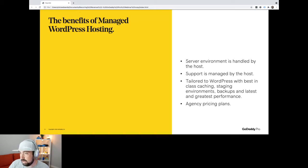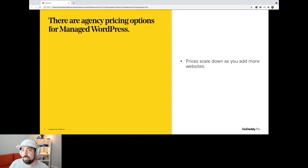They're tailored to WordPress, so they will have the best in caching, staging environments, backups, latest and greatest performance. And a lot of these managed hosts are constantly improving their platforms to improve those pieces. They also have agency pricing plans. Agency pricing options for managed WordPress are where you get a package: 30 sites or 50 sites for X amount of dollars, and the price scales down as you add more websites. So this can really be a great way to offer these services.